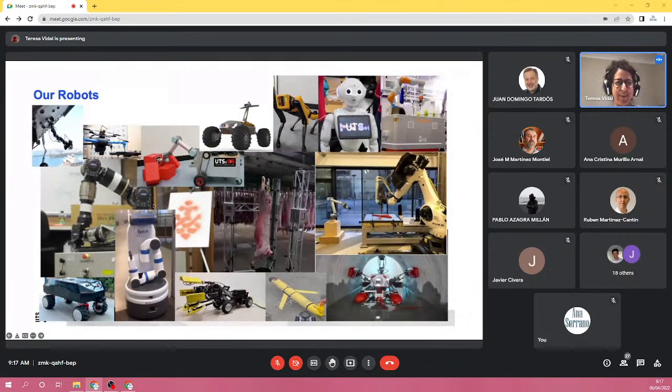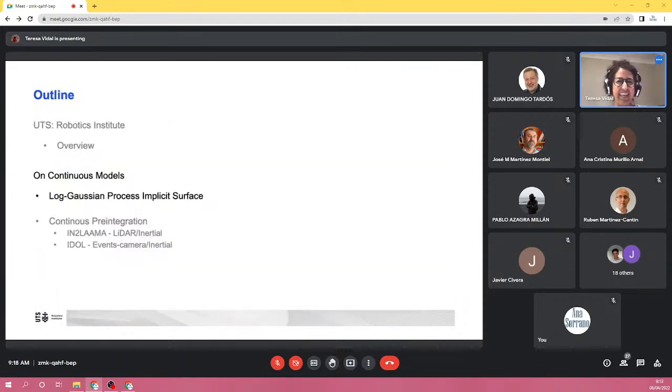We have, from custom-made to commercial robots, a wide range of robots around the center. So we get to play with many of these, which is a lot of fun. Okay, so let's start the topic.